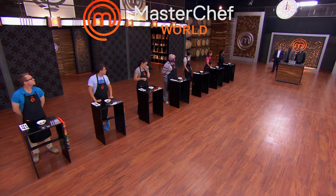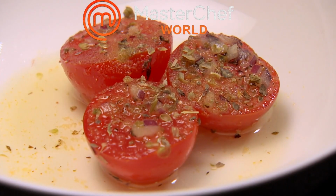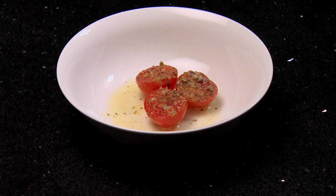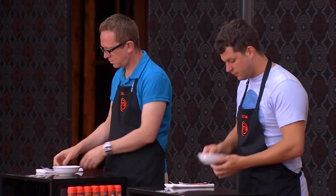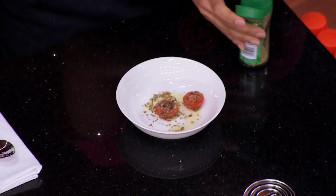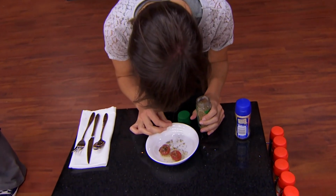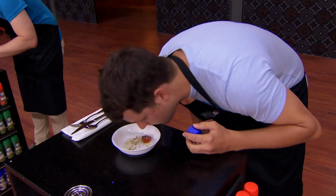Right, contestants, your first tasting dish is tomatoes. You're going to need to identify 2 correct Robertson spices. Off you go. It looks like oregano on the plate, and I can see some fine garlic, so from the get-go I feel confident.